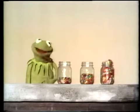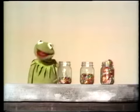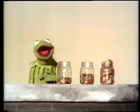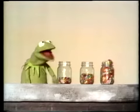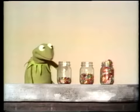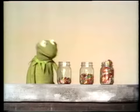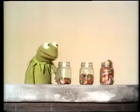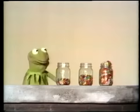And over here I have my nifty jelly bean collection. Now today I'm going to try to show you guys what people mean when they say the word most. Okay, got that? Most, right? Now, as you can see, it's really quite simple. For instance, this jar right here has some jelly beans in it. See? Look at the jelly beans, and you can see that there are some jelly beans. Got that? Let's go to jar number 2.